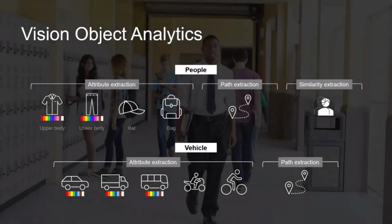Then, after an incident occurs, the AI cameras can help to enhance your investigation efficiency by identifying people and vehicles based on unique attributes such as gender, clothing color, and even types of vehicles. With vision object analytics, not only can we analyze those complex scenes in real time and recognize people and vehicles from the images, but we can also extract characteristics of the objects: the upper and lower body clothing color, accessories like hats and bags. And then for the vehicles, we can extract the type, whether it's a car, truck, bus, motorcycle, or even a bike, and all of those colors for the cars, trucks, and buses.